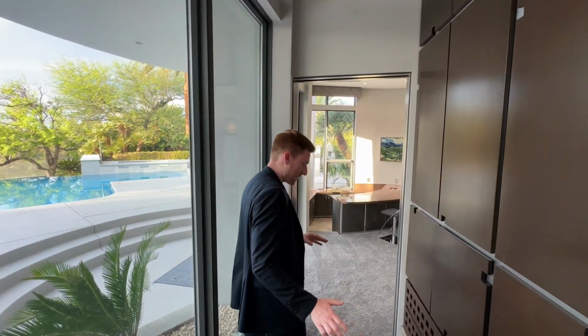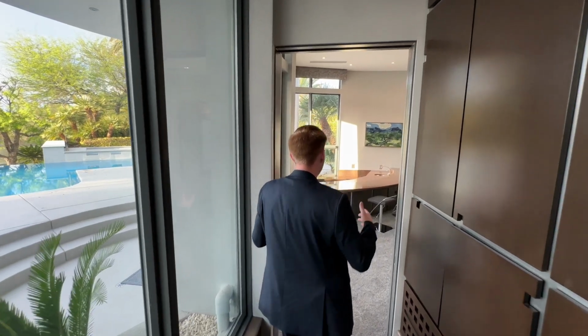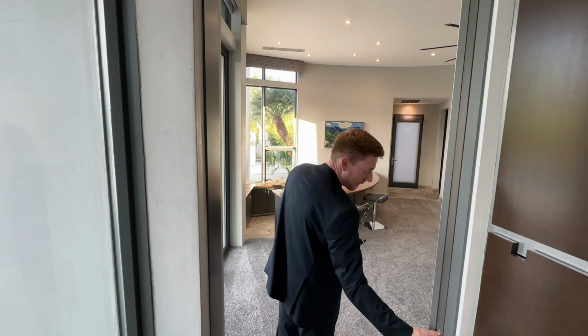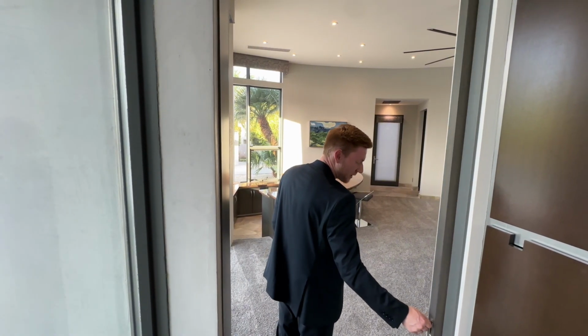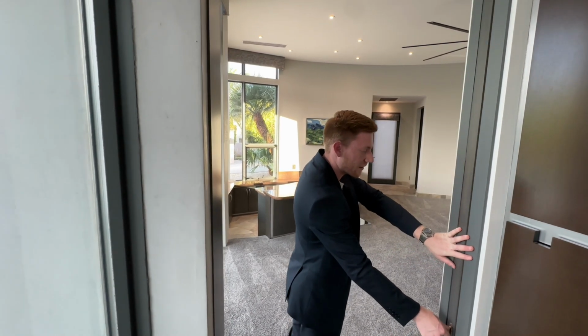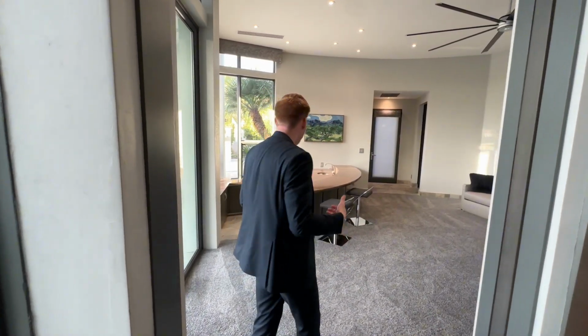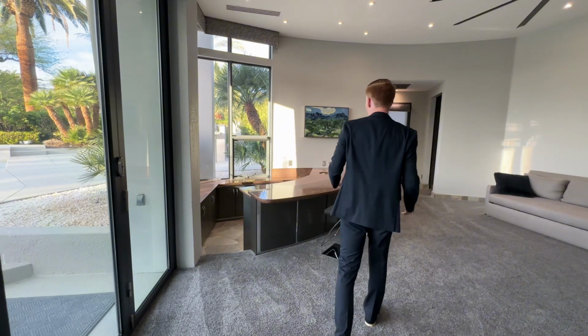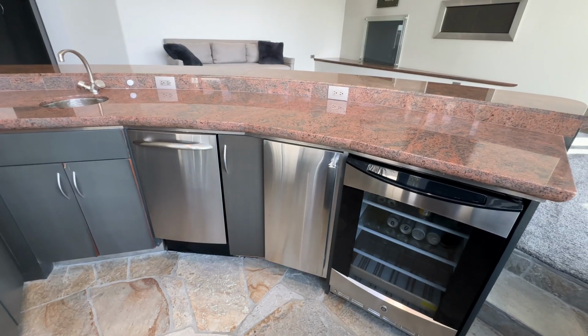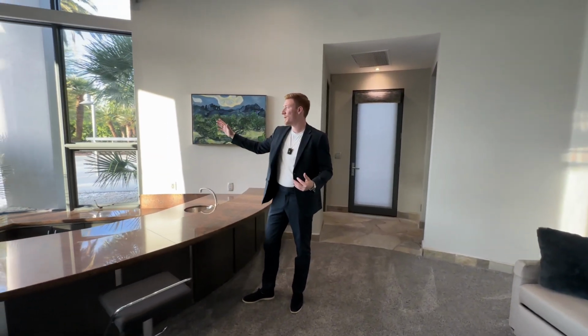But we're actually gonna take a couple of steps down to another flex area space with a bar. And this door is actually tucked away here on a pocket, so you could pull this out and it is nice and hidden here, not taking up a lot of room. But bringing everyone in here, we have a sunken bar, sink, mini fridge, and more natural light coming into this room, overlooking the mountains here.